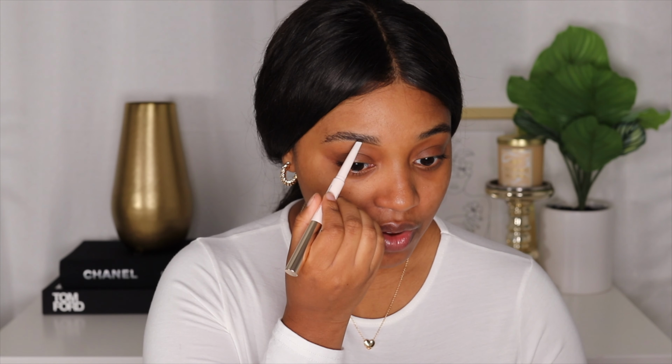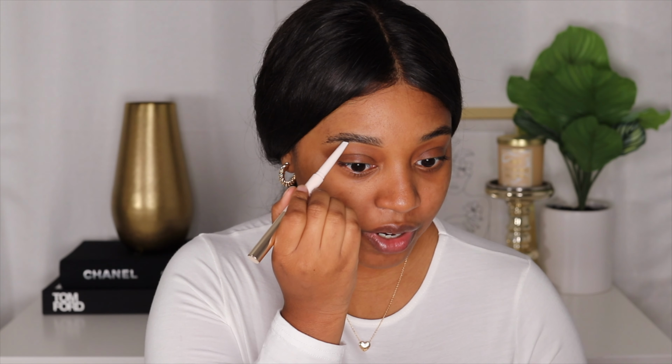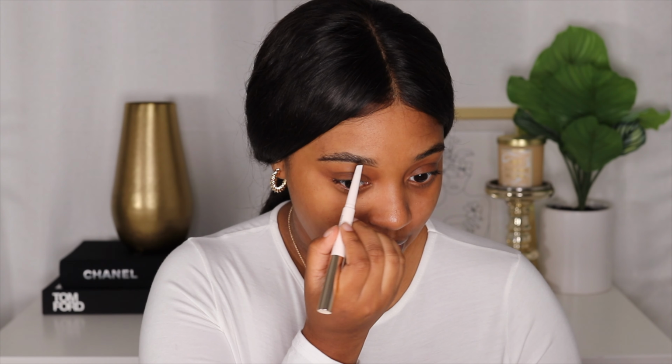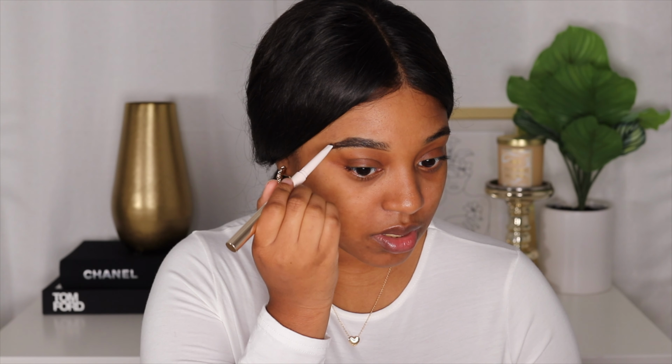Right off the bat, I can tell you guys that the pencil is very smooth, very pigmented, so you probably want to use a light hand, especially when you're at the front tip of your brow. But I like how creamy the product is. Like, I barely have to tug on my brows or anything to get the product to come out. So I'm just gonna fill in my brow, and I really like this color. I think Deep Brown is honestly a really good color for my eyebrows.